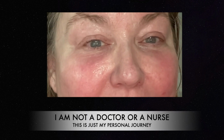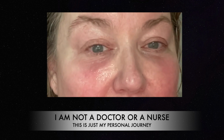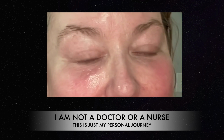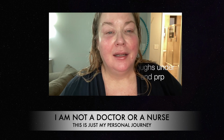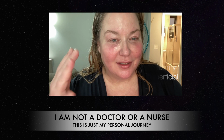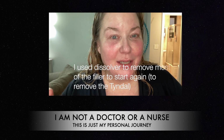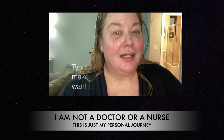This is an eye update about my fillers and threads and PRP. So I have pretty rough eyes without it, and I had some Tyndall, so I removed it, not entirely, but almost entirely. I had big craters, and I just had to.